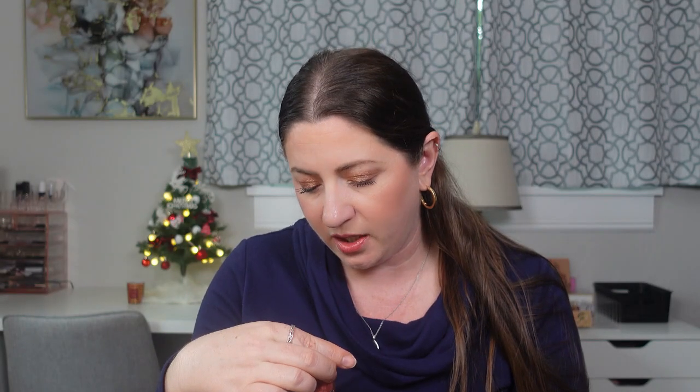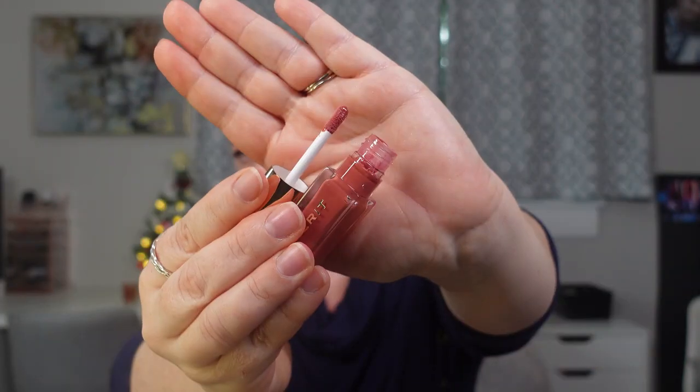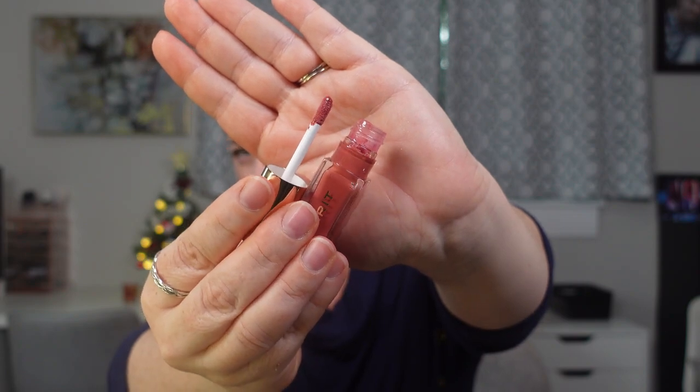The next is a product from Merit. This is one of their tinted lip oils. This one is in the shade Pink Beat. I've had the tinted Gelée lip oil in my collection. Not a huge fan of that. Pretty thin formula, no color payoff in the shade that I have, and it doesn't last very long. I prefer this one a lot more.